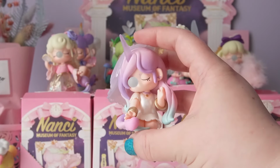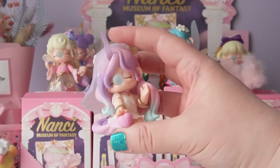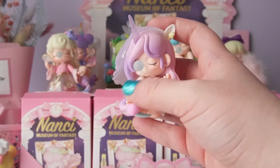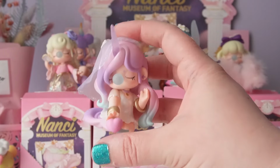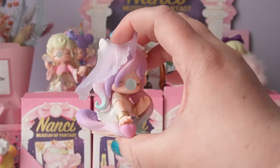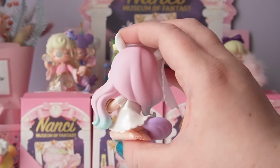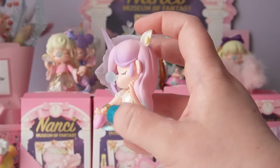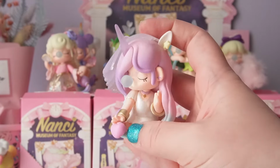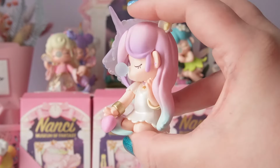I love this one. I love that she has this long, majestic horse hair and this really long unicorn horn. And her dress is just so cute and pearlescent, and I love how she has the shawl over one of her ears. I think the shawl over the ear looks so cute, and I love her little horse ears. Her pose is just so bashful and demure. So mindful, so demure. She is just so cute. I love this one. Definitely one of my faves. I would be really excited if they did a whole series of Unicorn Nancis.